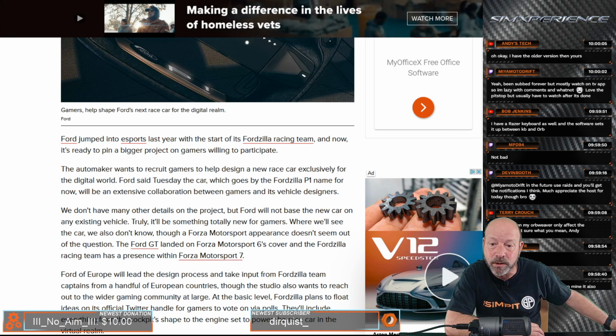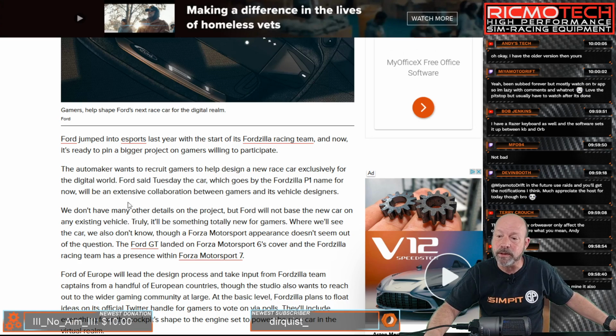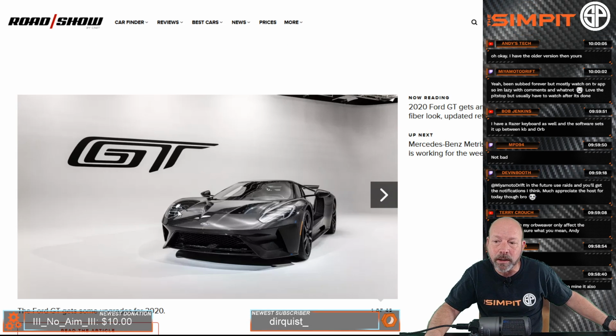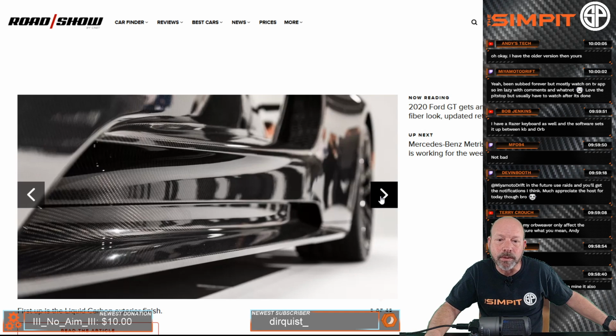That could be interesting. Wonder what they're going to come up with. The Ford GT, they're talking about it being in Forza, I believe. The Ford GT gets an all-carbon fiber look, updated retro livery. That's not what I wanted. Ooh, that looks really cool, though.